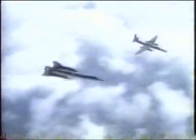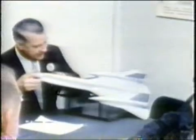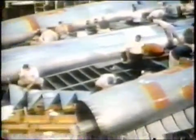The SR-71 resulted from the realization in the late 1950s that mere altitude gave no immunity from interception. Enormous speed was also needed, and Mach 3 was the target. But a Mach 3, or 2,000-mile-per-hour aircraft, could not be made of conventional materials. New titanium alloys were required to mold these very difficult metals into a working airframe.